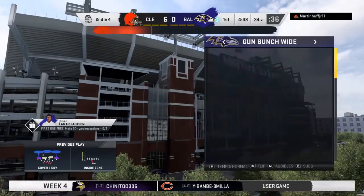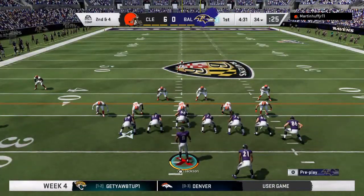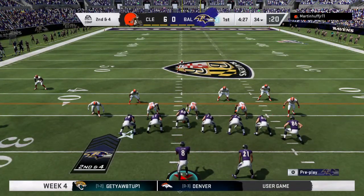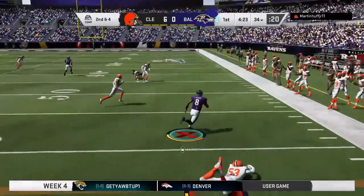At the 34. Baltimore was the most run-heavy team in the league last year after Lamar Jackson took over as a starter. And you think about Mark Ingram, he goes from a situation where he was sharing time with Kamara in New Orleans. Now he figures to be the top guy in Baltimore.